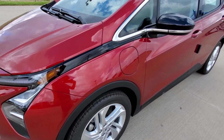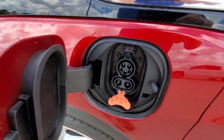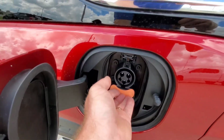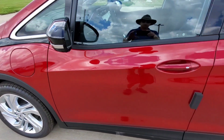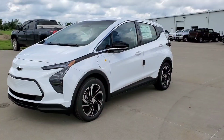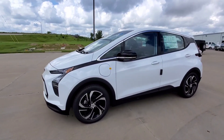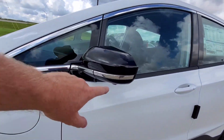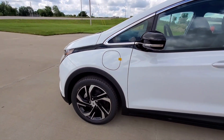Alright, let's go grab, wait a minute. DC fast charge. That's a must. Alright, let's go grab the Premier. Alright, here's a Premier. Right away, something I noticed. No turn signal lights. So they took that away from this model.